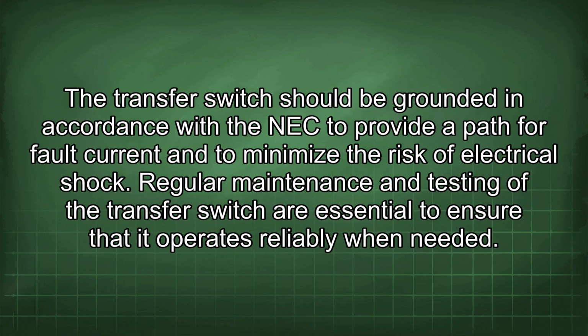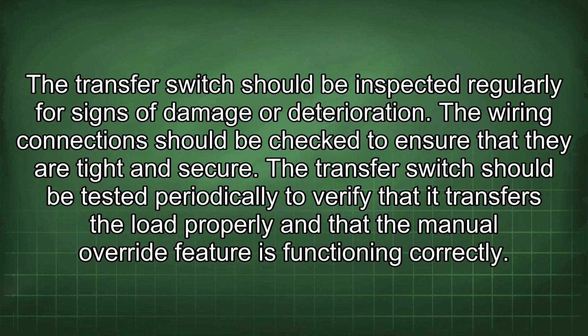The transfer switch should be grounded in accordance with the NEC to provide a path for fault current and to minimize the risk of electrical shock. Regular maintenance and testing of the transfer switch are essential to ensure that it operates reliably when needed. The transfer switch should be inspected regularly for signs of damage or deterioration. The wiring connections should be checked to ensure that they are tight and secure.